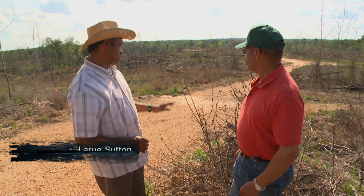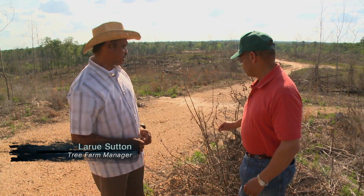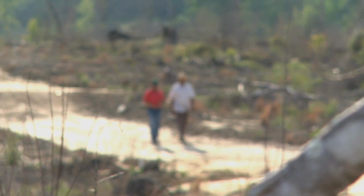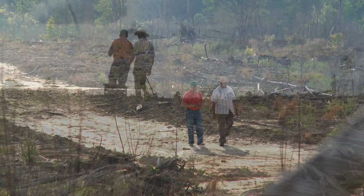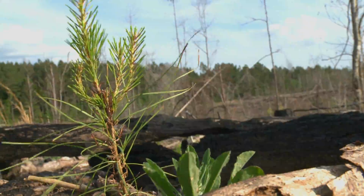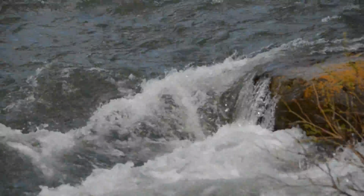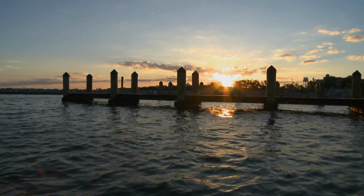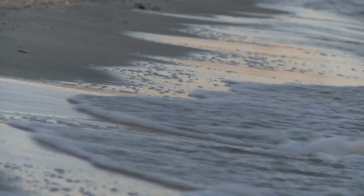This is approximately about 72 acres of tract. Landowners are real interested and committed to doing good things on their lands. You ought to be commended for replanting. And that's important because within these watersheds, it all drains south into the Gulf of Mexico.